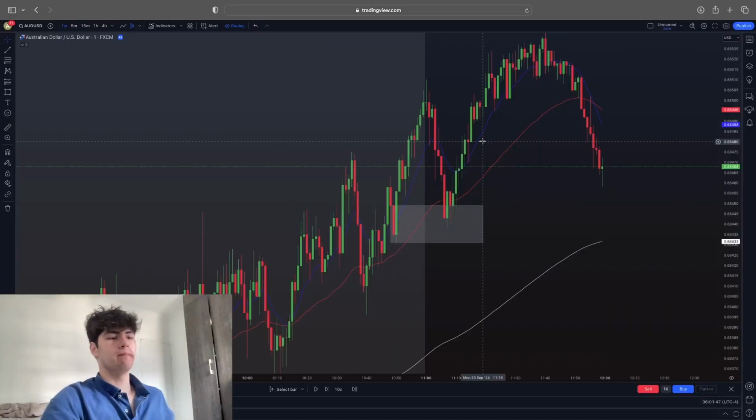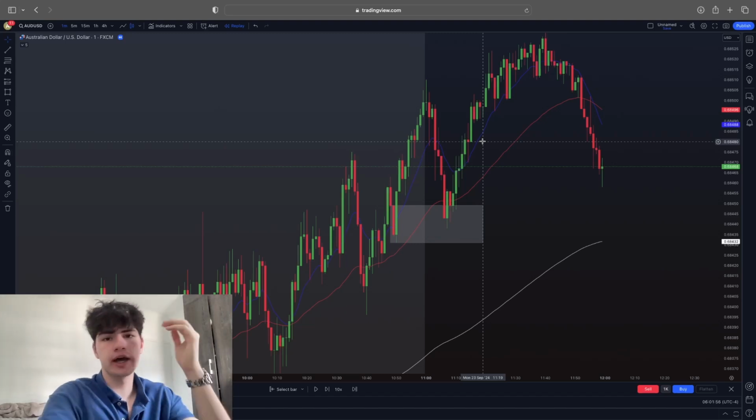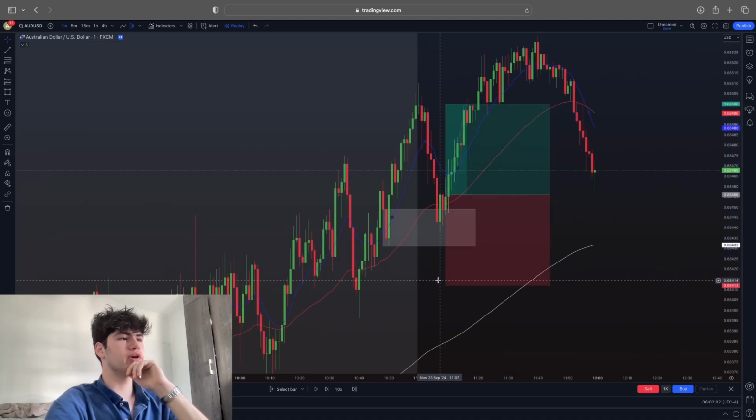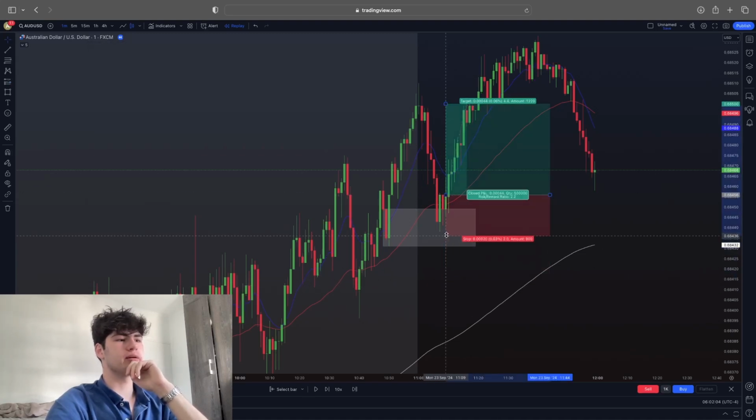Friday the 20th of September was a no trade day for me. There was not really any volume and there was nothing valid for me to take, so just a no trade day. On Monday the 23rd of September, I was out for the day, so I was not able to get a proper recording of this trade that I took, but we did take a win on Monday, and I ended up taking an AU demand very late in the day, but it did end up playing out.